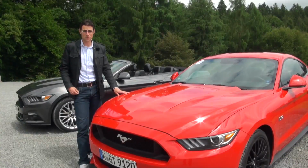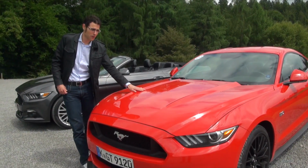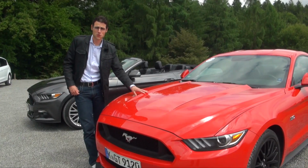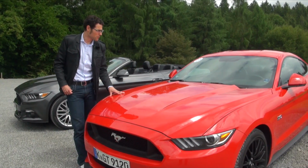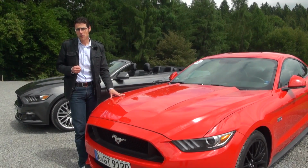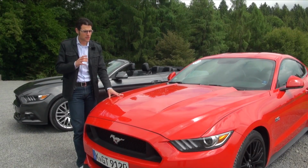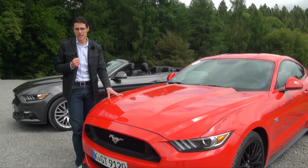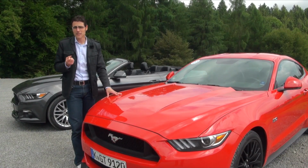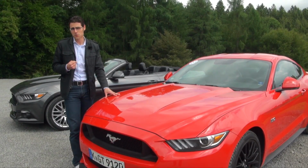Let's start with the exterior, with the Coupé. In the front here we see this huge power dome, and I really love this strong hood of the all-new Ford Mustang. And I think what they have done with the exterior is they've found a good compromise between this very strong design and also a little bit of elegance. I think it has a little bit more elegance than the previous version here now, and that might open the Mustang also for new customers.